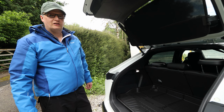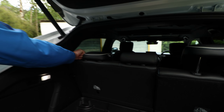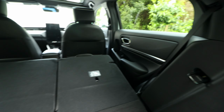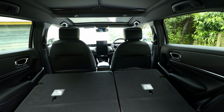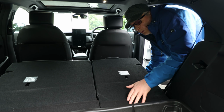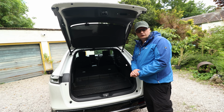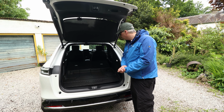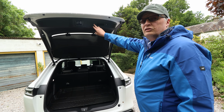Split folding rear seats, excellent. To drop, literally push this forwards, and it doesn't lay entirely flat, but it's pretty close. These don't lock in place, and they're nice and easy to lift back up. You've also got carpet that bridges the gap. Very nice. I'll quite easily get my electric mountain bike in here, but I may need to remove the front wheel. It is pretty big for this size SUV. Let's take a look under the bonnet.